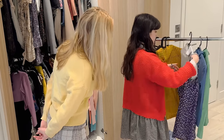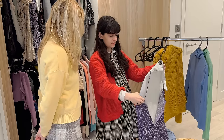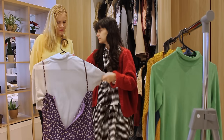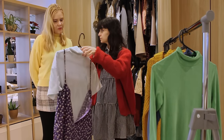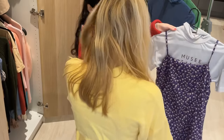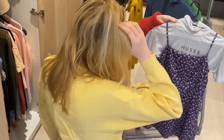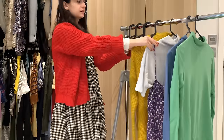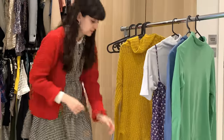It's actually a really useful layering top you've got here. Oh, yeah. And I don't think there's anything wrong with having a bit of lettering. Have you done this combo before? No, I always just wear this one as is. I guess I haven't really experimented with it at all. So you could look at that and then pop that over, or pop a cardigan over.